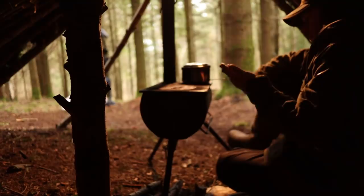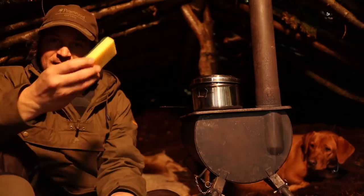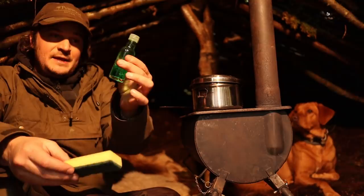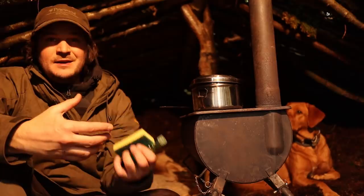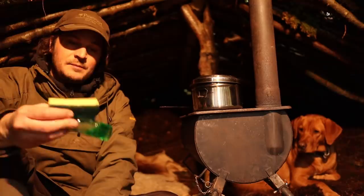So here's another little tip for when you're out camping. To keep everything clean, what I do is I take a bag again, and I take a scouring sponge and a little bottle of washing up liquid. It means that when I'm not filming and between meals, I can clean my chopping board, my cup, my spork, my frying pan, and even this cooking pot. So a great little tip. Doesn't weigh much at all, but it really does help when you're out camping.